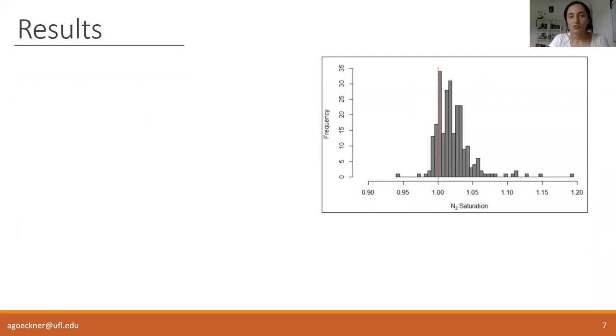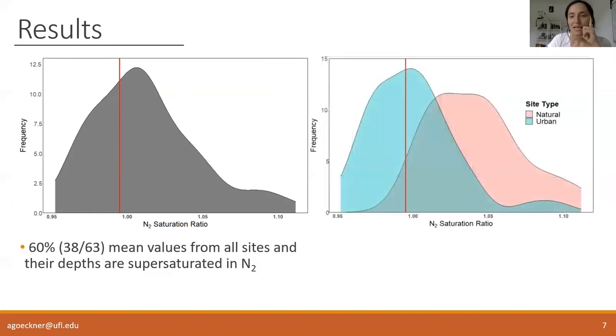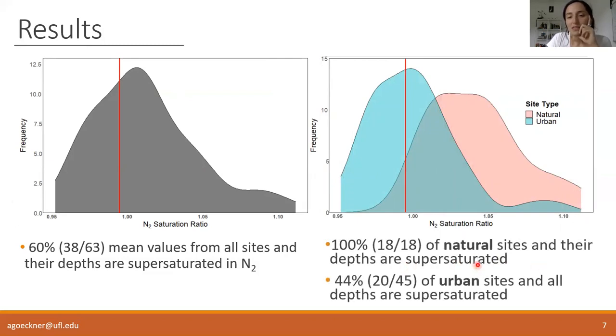So I want to bring up the Lokes-Johnson paper again. This was the result of their study, showing that a majority of their sites and samples were supersaturated. That was 85%. Well, in our sites, between natural and urban sites, 60% of our data was supersaturated in N2, and that's from all depths as well. However, when we split that data up between natural or urban sites, we saw that 100% of the data collected from natural sites, which includes all 3 depths, were supersaturated in N2.